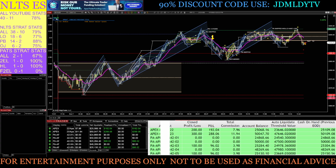So that's it today. My stats, 40 and 11, 78% overall. My NLTS strategy, 38 and 10 now, 79%. So that's the bulk of my trading so far. This is my 8th week trading, 2-1 on Pats. And I'm hoping that with the context of this chart now, I'll be able to get these numbers higher on my NLTS strategy because they were super high for the first 5 weeks.